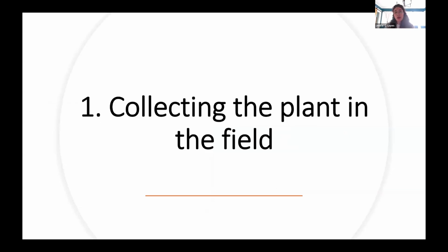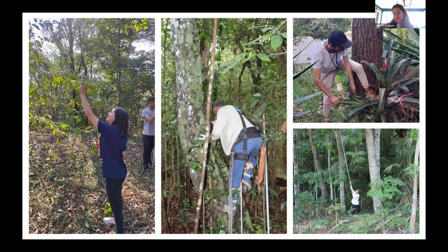And now I'm going to talk about how we collect and preserve the herbarium specimens. First, there are different ways to collect plants depending on the habit of the plant. You can use pruning shears, or sometimes if you are collecting a very tall plant, we may need to ask someone to climb the tree to collect a piece of it. Here I'm collecting a tree with a telescopic tree pruner.